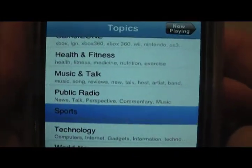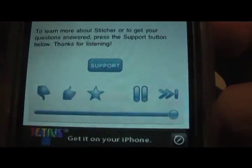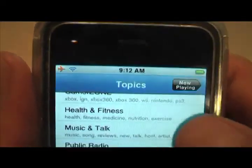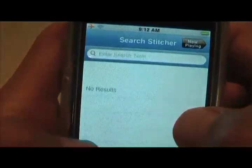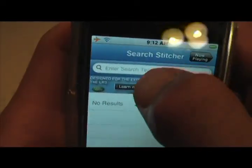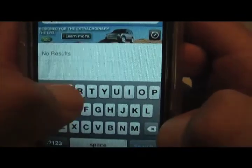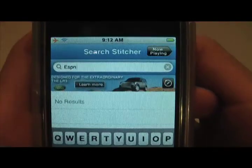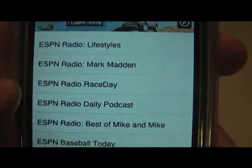Go to sports. No, it's not ESPN. It's someone's blog. You know what I can do? I probably search for ESPN. Let's try that. Just search here. Bring up the keyboard. There we go. See if it comes up. Oh, wow. A lot of different ESPN stuff.